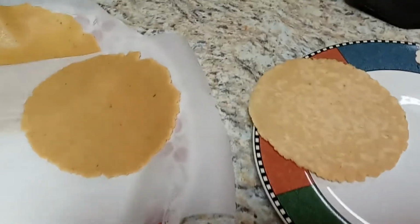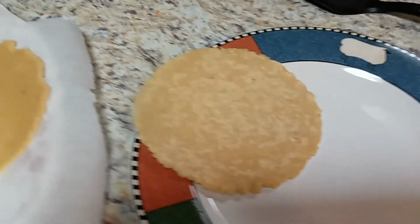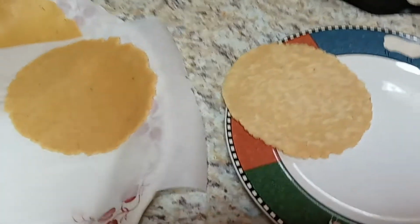Alright, so you can see a little bit of the difference. That's the before on the left. And then see it's got a couple little bubbles, turn kind of yellowish white. That's what you want. And they're done.